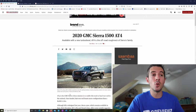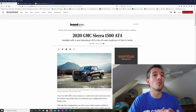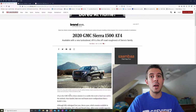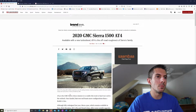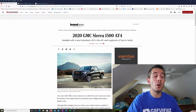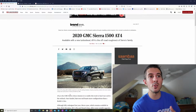Next on the list is going to be the 2020 GMC Sierra 1500 AT4. Now, this is very, very similar to the first one we looked at, the Chevy Trail Boss. The benefits to the AT4 is a lot of the things that Chevy left out with their Trail Boss they put into the AT4. And when I say left out, I'm talking about more like creature comforts and actual physical drivetrain components. Now, on the Trail Boss, you still can't get the 3-liter diesel if that's what you're looking for. You have to go to the AT4 to get the diesel as of now.